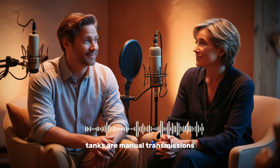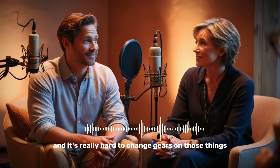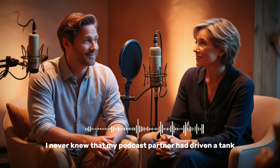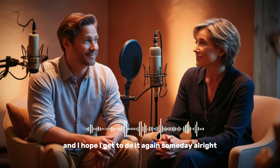And what many people don't know is that actually tanks are manual transmissions. You have to change gears. Oh, really? And it's really hard to change gears on those things. And what's the gas mileage like in a tank? I don't know. Maybe like 5 miles per gallon. Okay. Well, they run on diesel, which is a different type of fuel, right? Yep. Okay, well, very cool. I never knew that my podcast partner had driven a tank. That's pretty awesome. Yeah, well, it was fun, definitely. And I hope I get to do it again someday.